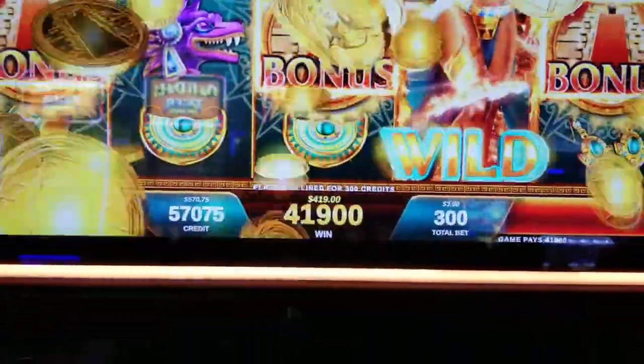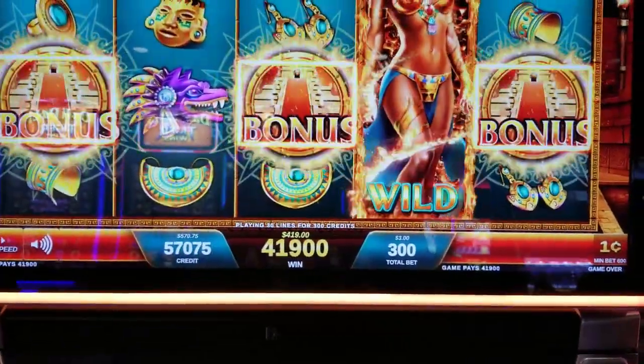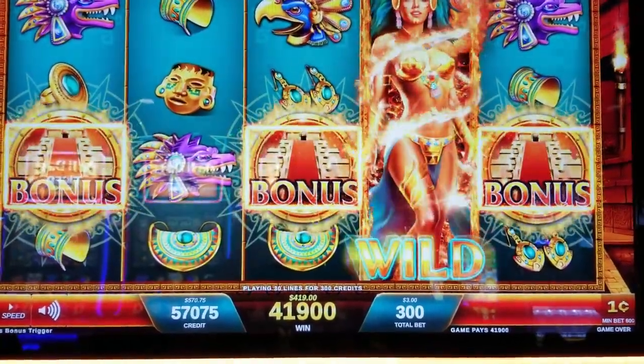There's my new total, $570.75. $3, that's max bet on a 1 cent denomination, and the slot is Temple of Fire. And I got the free games, and I chose 6 free games, 2 times win.